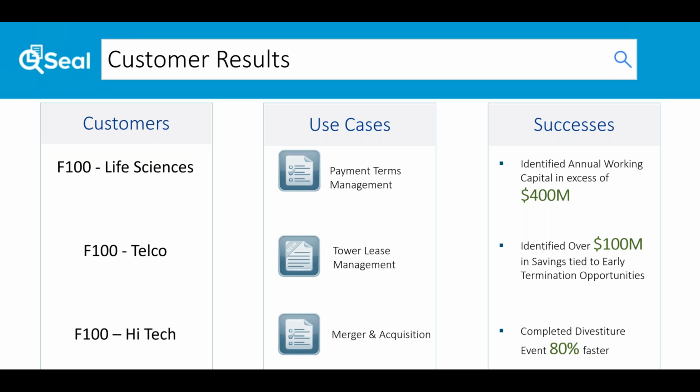For a large telco company here in the United States, they were managing over 600,000 lease agreements for cell towers. As part of a cost savings initiative, they wanted to aggregate and centralize all of these leases and identify favorable terms like early termination, right to decommission, rent reduction, to really underpin that cost reduction program. And they were able to identify over $100 million in cost savings tied to early termination opportunities in those lease agreements.